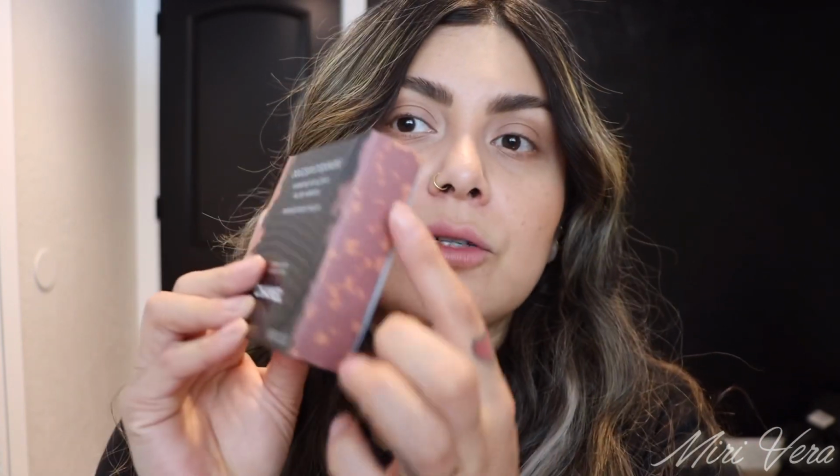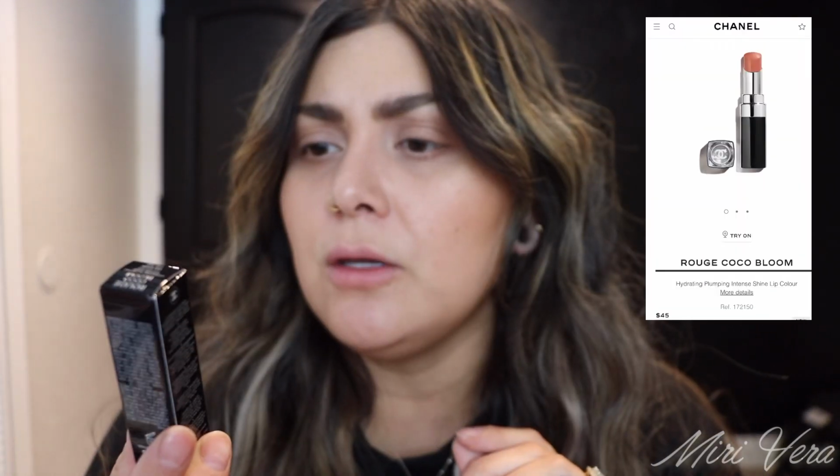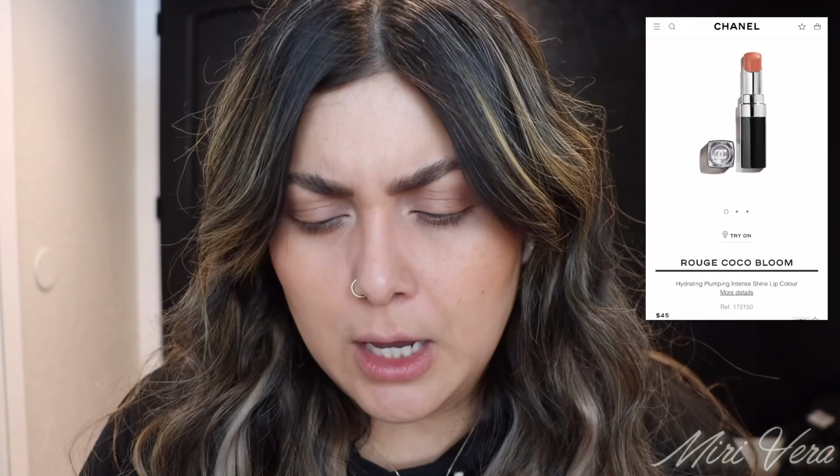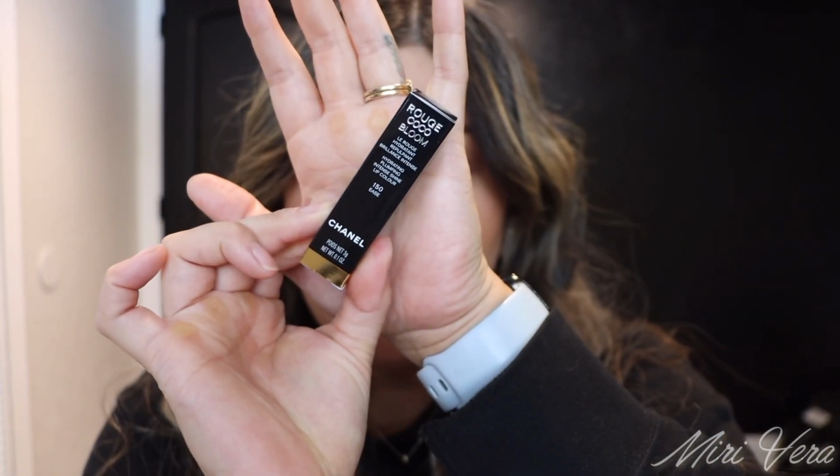I like the cute little details, the little fall leaves. That's actually really cute. What, did I just notice that? It came late yesterday and I just threw the box away and put it in the little pouch there. And then a lipstick, the Rouge Cocoa Bloom, and I purchased the shade 150 Eaze. It's like a mauve tone. I'm pretty sure it's like a mauve tone. So the single blushes retail for $65, and this lipstick retailed for $45.